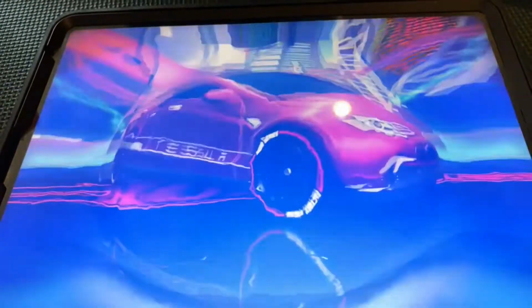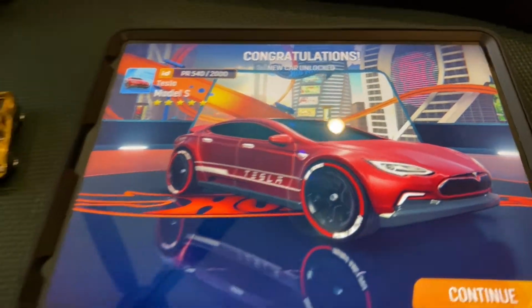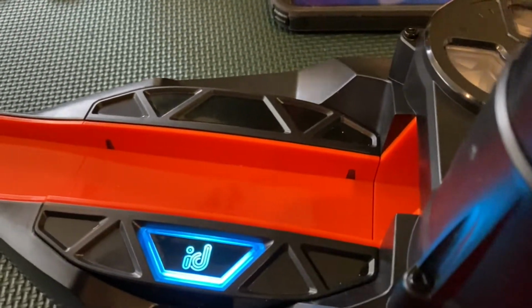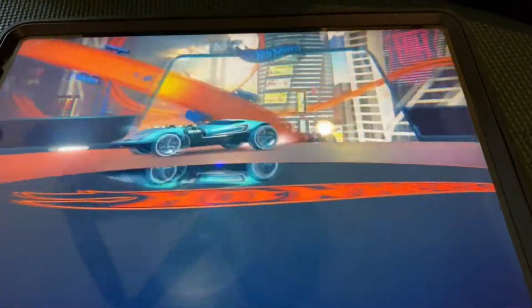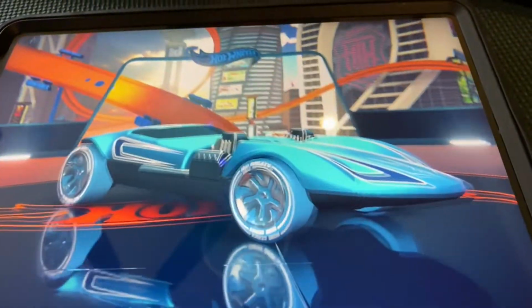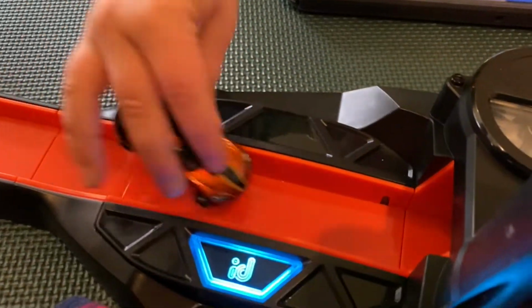Legendary. Next. Tesla. Oh, Tesla. It might be... Imagine if it's a car. Oh, look at this Tesla come in. Awesome. It's a rare. It's a twin mill. Let's see what this one is. Ooh, that looks so cool. Legendary. We got so many legendaries.